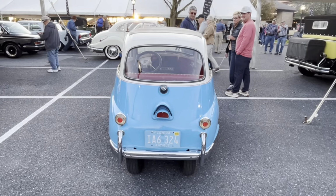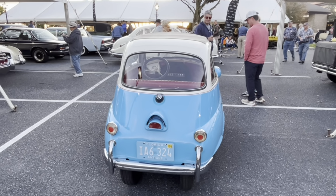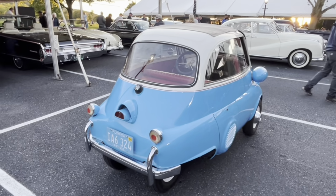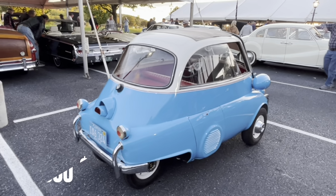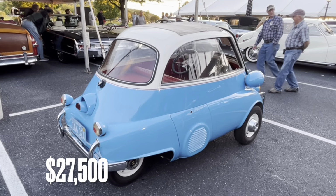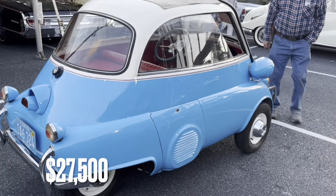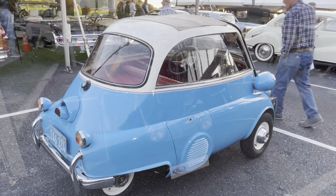There you can see in the back that this is a four-wheeled car. It's a common misconception that it's three wheels. The engine is accessed through a little door on the side. This 1957 version, if you wanted to take it home, it would have cost you $27,500 at the auction. I always thought one of these would just be super fun to own.